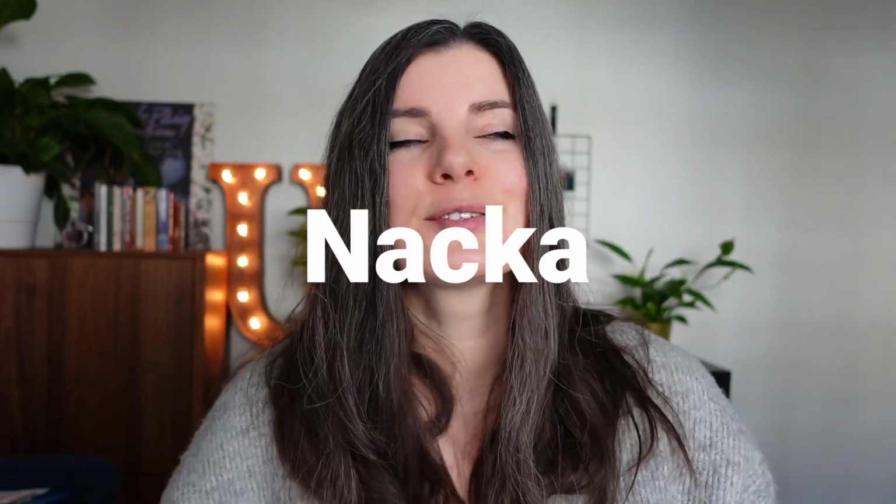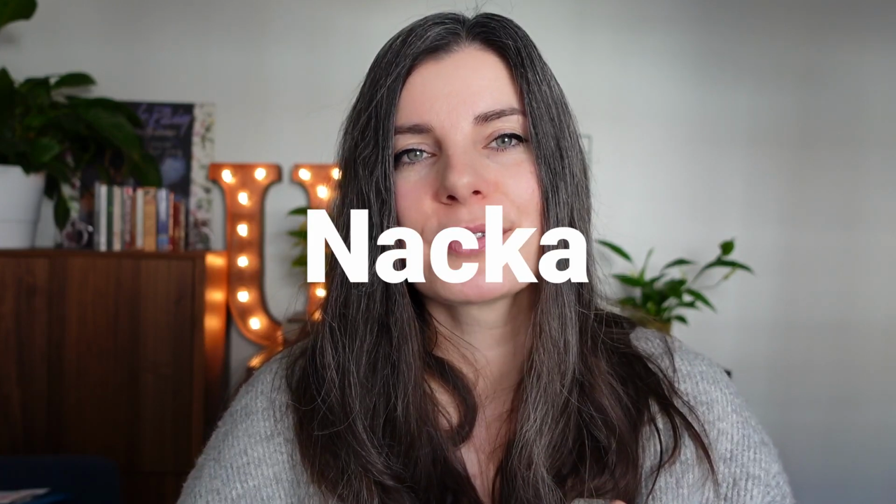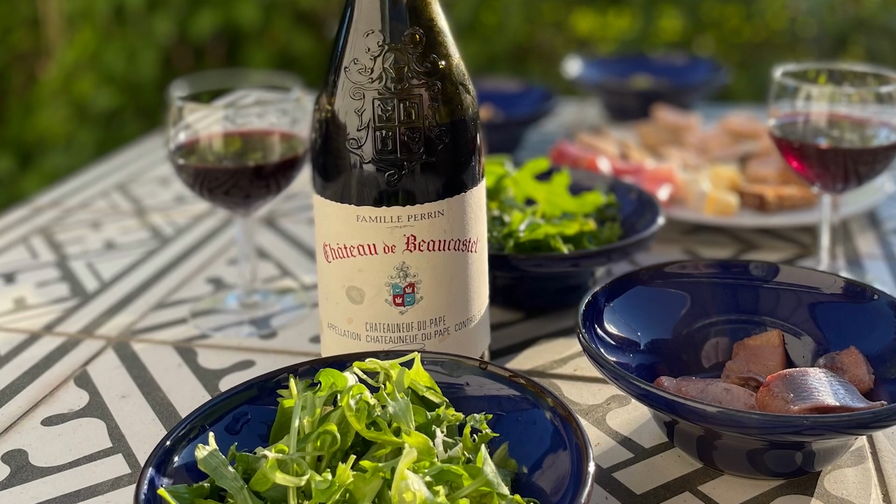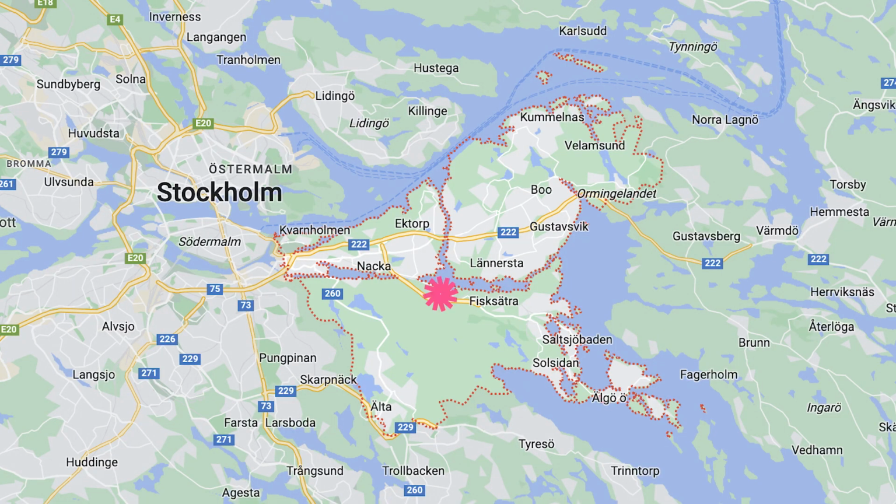And then the next area is called Nacka. So basically, when we moved to Sweden, we had an Airbnb, and later on I realized it was located in Nacka, very close to Sickla. It was quite an accident that we found this Airbnb. It was a bigger one, it was a townhouse. We needed a little bit of space because we were staying there for 2 months. But because we were staying there, we got to know Nacka a little bit better, and we fell in love with that area. Nacka is actually quite big.